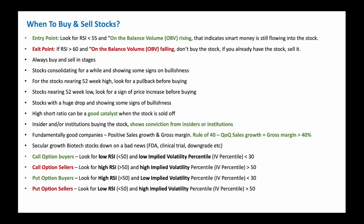So with that, you might wonder, when do I buy and sell stocks? There are so many stocks. What do I do? So typically look for RSI levels less than 55. When RSI is less than 55, that tells you the stock is oversold at these levels. Stock is on sale. That's when we buy the stock, when it's on sale. And look for on balance volume rising. That tells you even though the stock is on sale, the volume is going up. So that tells you some of the smart money is really flowing into the stock. That's a good time to buy the stock.